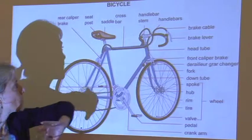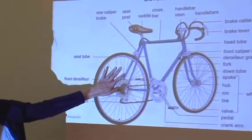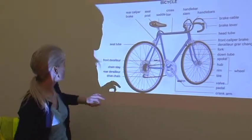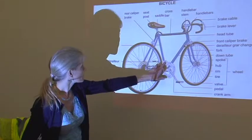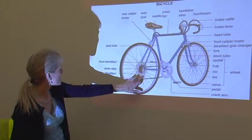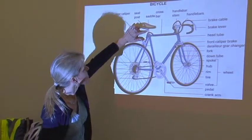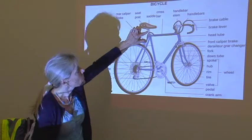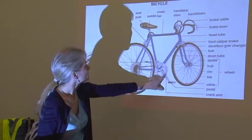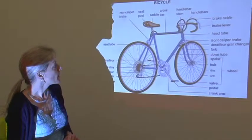You want to know about your brake levers. The metal part is your wheel. The rubber part is the tire. Your spokes. You've got your derailleurs. This is a front derailleur. And you've got rear derailleurs back here on the rear tire. You've got your seat post. This is often where you might want to clip a light to. Your pedals and your cranks. The part that comes down that your pedal attaches to is called your crank.